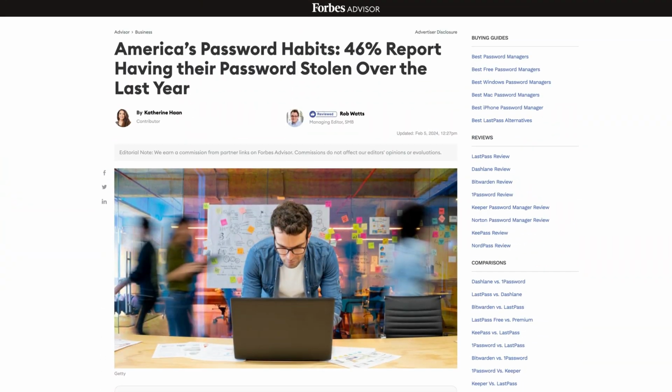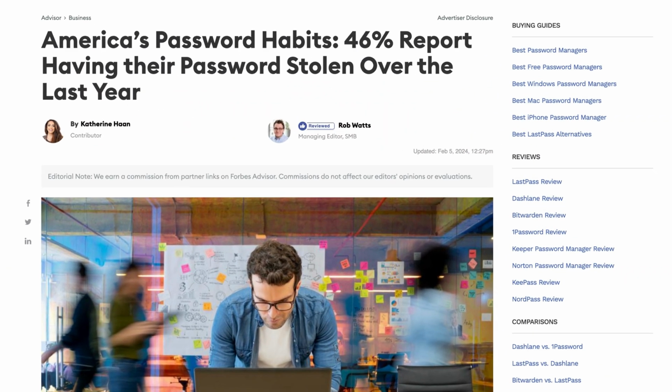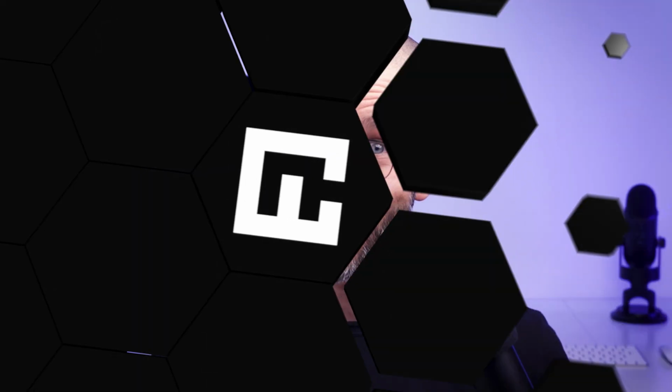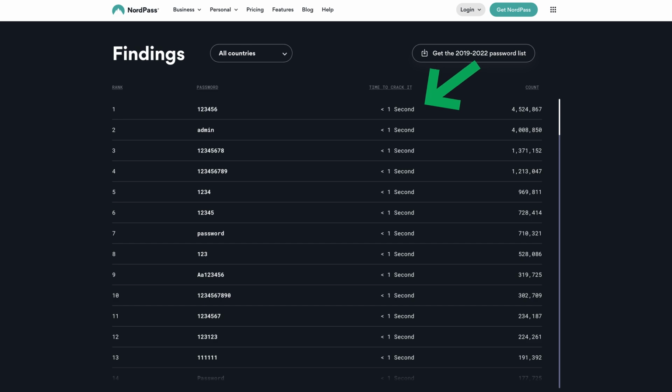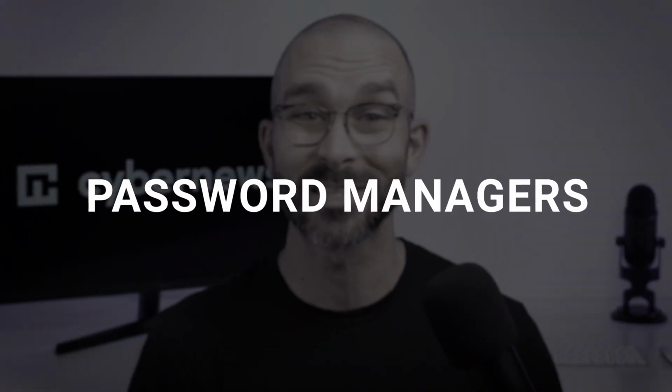Did you know that 46% of Americans admitted to having their password stolen in the last year? Yeah, and that's just one survey. Considering a weak password can be cracked in under a second, it's more important than ever to fortify your online accounts. And thankfully, the days of remembering complex combinations are over. The alternative? Reliable password managers.